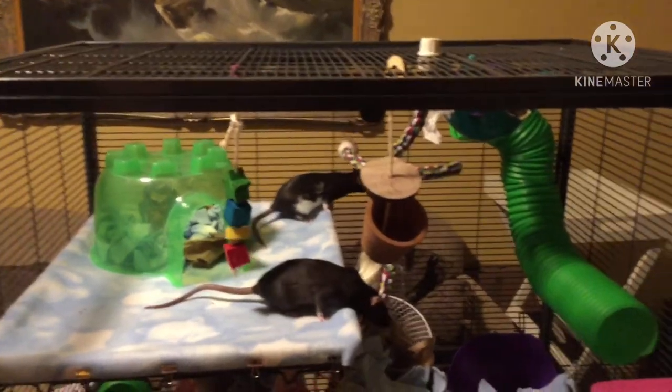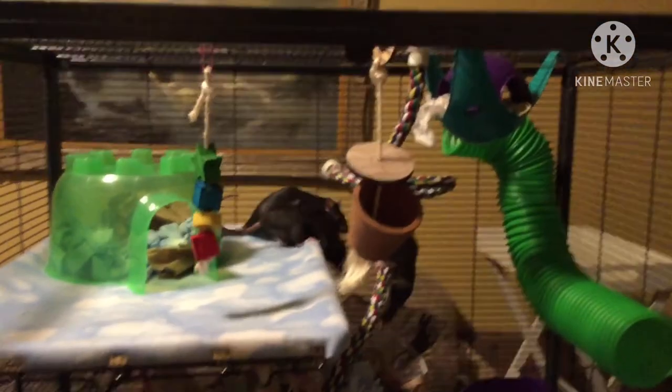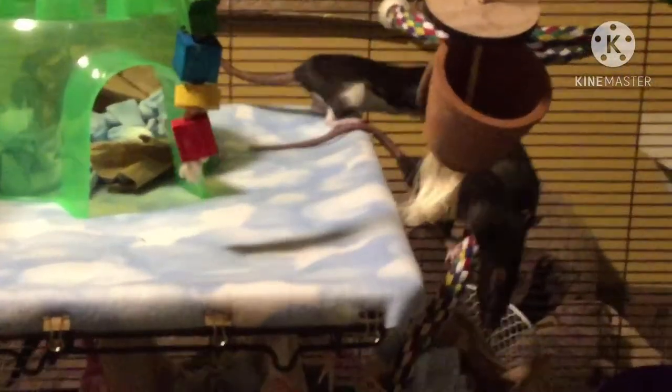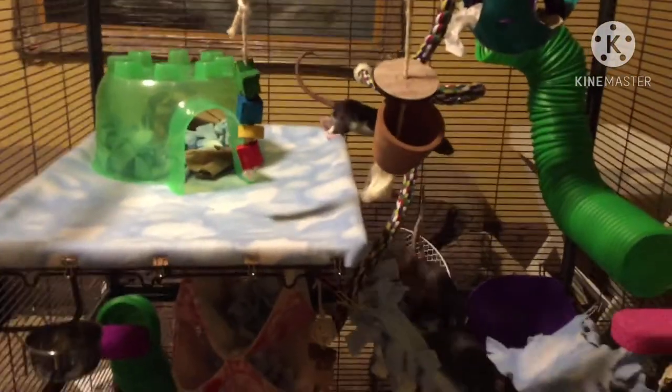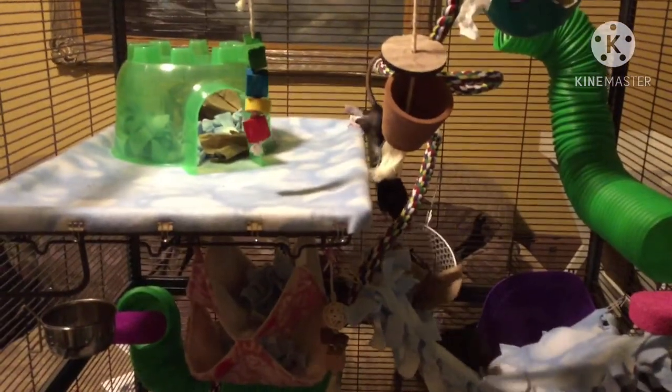Look at Clover. She's on the rope. Make sure you get the whole top to bottomness of the whole thing. I did, yeah. Oh, there she goes onto the hammock. Clover's like, oh my gosh, so big. Oh, she jumped. The light here is terrible. Oh, hi, Fairy. Isn't this so nice and big and spacious?